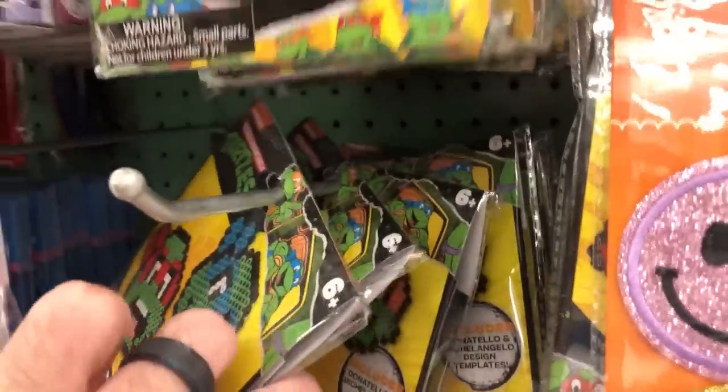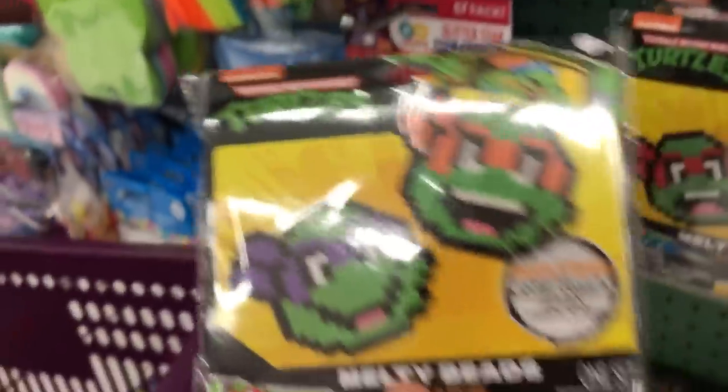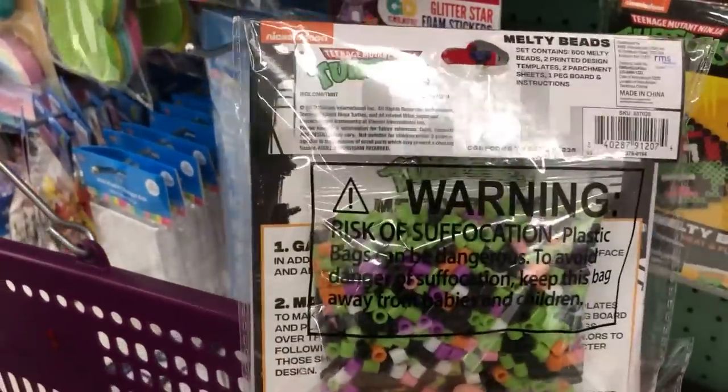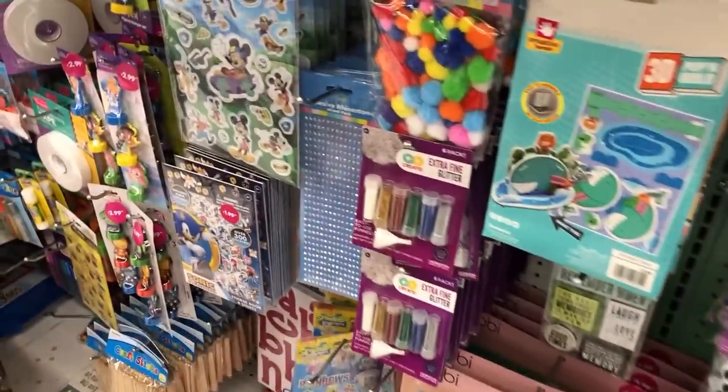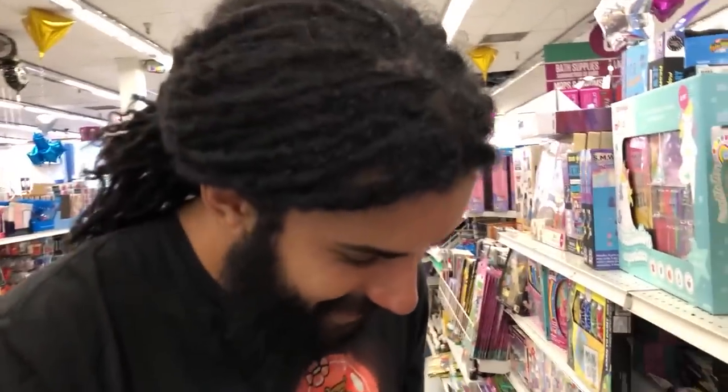I think they're Michelangelo and Donatello. Look at that. Okay, it looks like we are getting one. Dude, that 99 is actually kind of sick. Like, you kind of have a lot of stuff here. Oh, there we go, dude. And we also got some freaking three. I'm already saying this is better than Dollar Tree, dude. Oh, by far, yeah. I already gotta say this is way better.